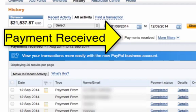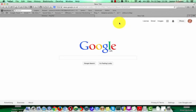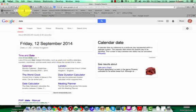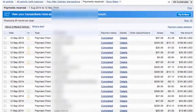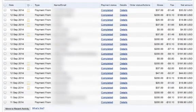Now I'm going to head over to Google and prove to you that today's date is actually the 12th. I'm just going to quickly put date in there, and it's Friday the 12th of September 2014. Going back to PayPal, as you can see here, we've got the 12th of September, and it goes all the way down to here, and then it starts going the 11th, and then it goes off the page.